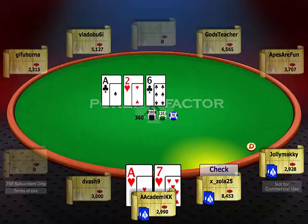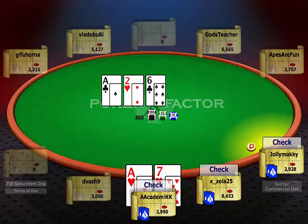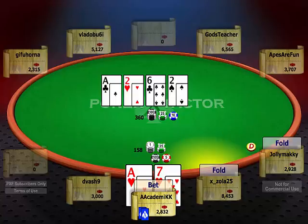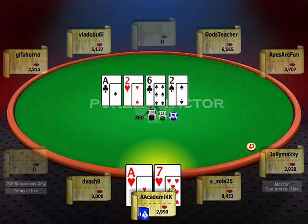But I think peeling is just fine. And then Jolly Mackey checks back, so I hope that I go in for a bet here. Zola has checked again. It's pretty likely that Zola has some sort of broadways like Jack 10, Queen 10, Queen Jack, that sort of thing. So I do bet about just under half pot, and it's a small pot. They both go away.